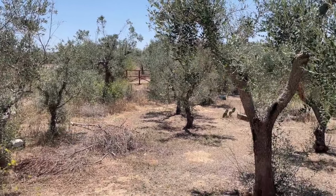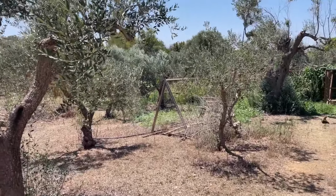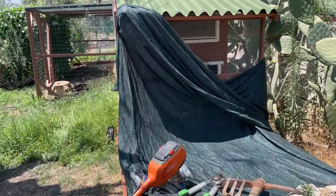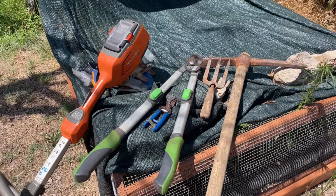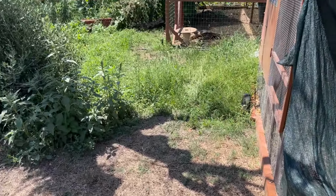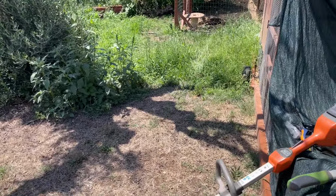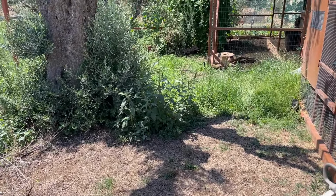Let's get on with the chickens. A little less talking and a hell of a lot more action. I've come prepared with all the tools that I need. I've got a spade down there, and the pick to dig away for me to put the builder sand. Pliers and loppers to clear away all the suckers around the olive tree. Strimmer, weed whacker, whatever you want to call that thing. Slowly cut back there. Let's see how we get on.